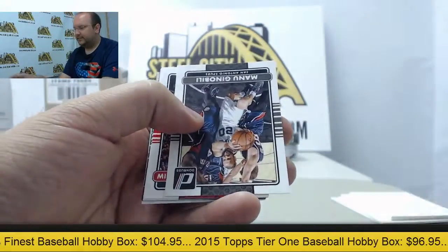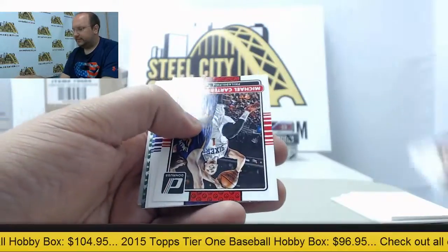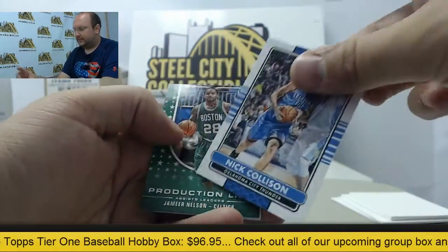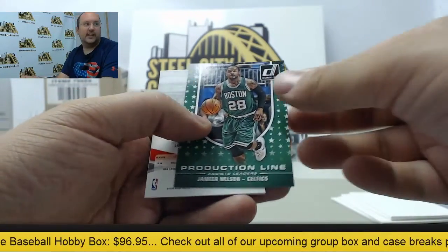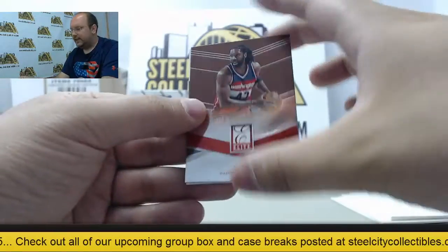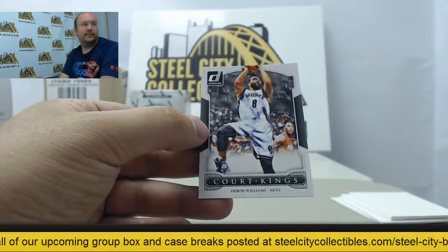Monta Ellis, Manu Ginobili, Michael Carter-Williams, Kobe Bryant, Nick Collison, Production Line, Jameer Nelson, Nene Elite, and Court Kings, Deron Williams.